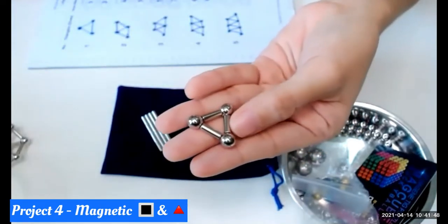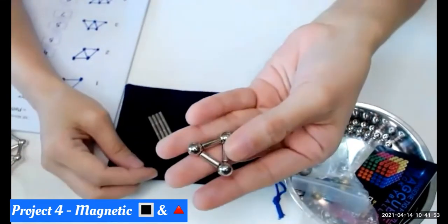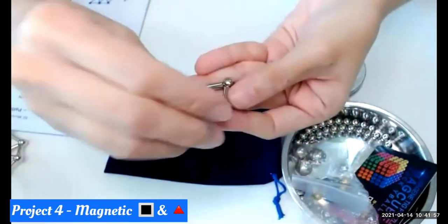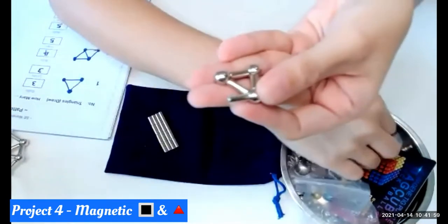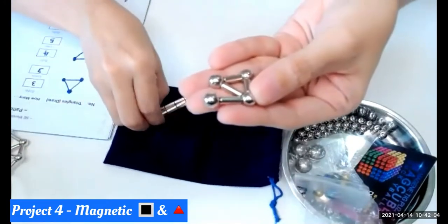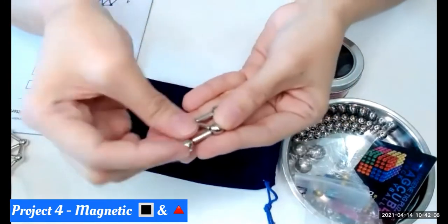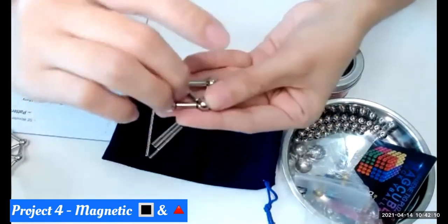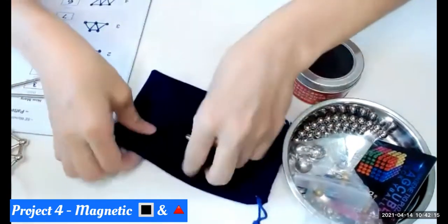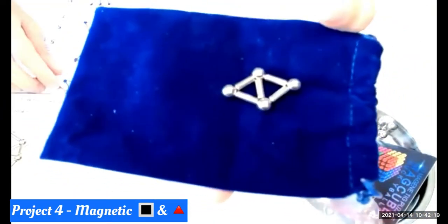And then you can see there's 3. So in order to add on a second triangle, I just have to put two extra pieces with one ball. See? And then I add it on. On the blue background so you can see better. There you go. See that?